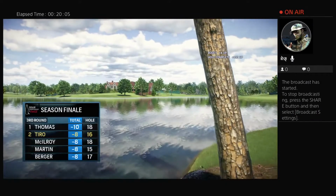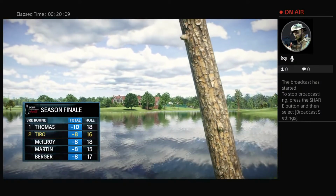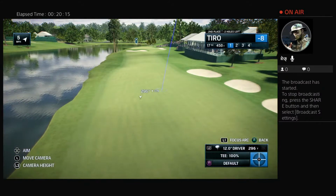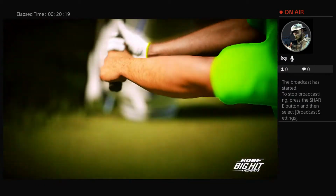Rich, with so few holes left, bogeys are just that much more expensive. And that will really hurt his chances of catching the leader. Down to the wire here at the Tour Championship at East Lake Golf Club. Now set to play the par 4 17th at 455 yards.